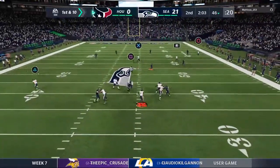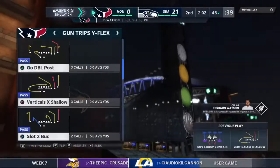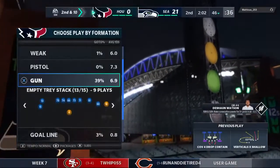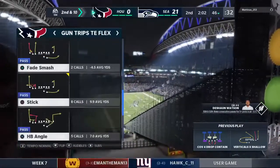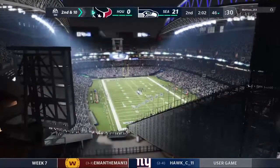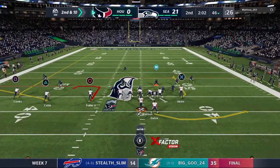Operating from the gun, Watson. And that is incomplete. Brandon Cooks, the receiver he was going after, added 2nd down. This defense has been very disruptive early on as they force another one to go awry. It seems to be the front and the back end. Pass rush, they've been able to get home, and they're taking the ball away in coverage as well.